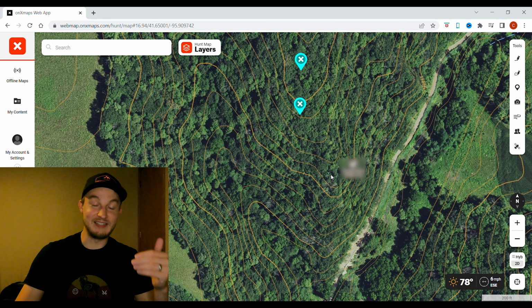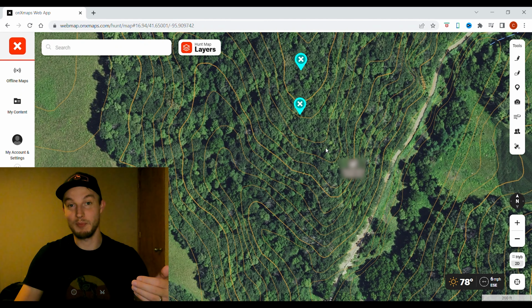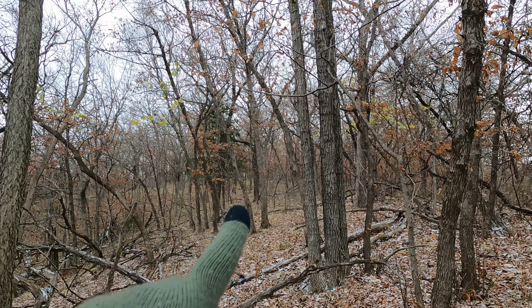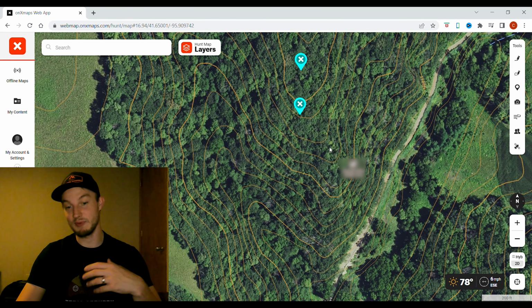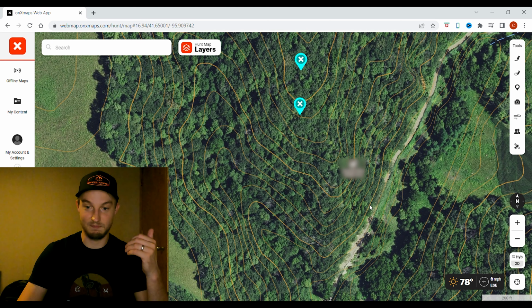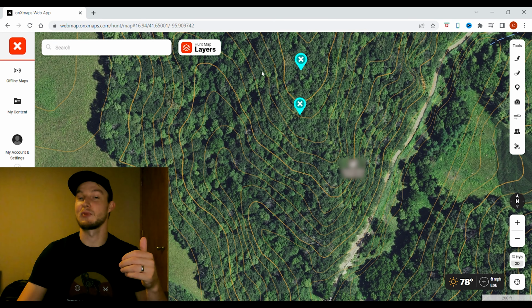Now lo and behold, it did not take very much time before I worked up just a hair more, probably about 40-50 yards, and I bumped a small buck and a doe. They were bedded at the very tip of this ridge. The wind was coming from the north, they were bedded here, they could see what was coming from this two-track road, and they could smell everything that was up the ridge from them.